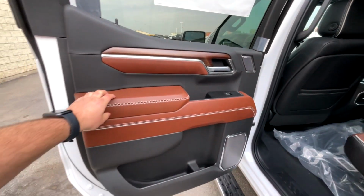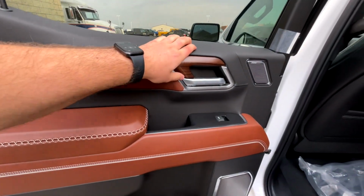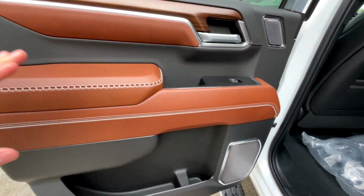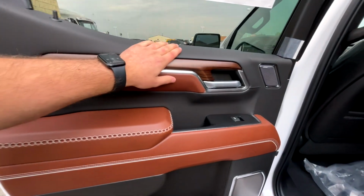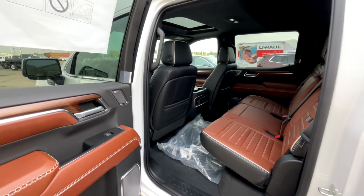Now even going over the door panel as well, you've got that beautiful brown. Everything here is leather and it feels really good. You've got the Bose speaker and everything, it just has been so much more improved and I truly do like the look of it. But that's it for the back, everyone. Let's take a look at the front seats.